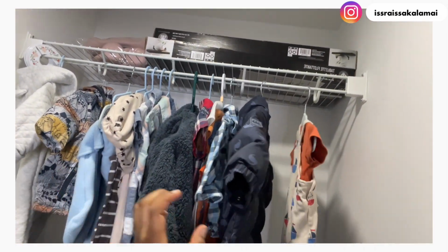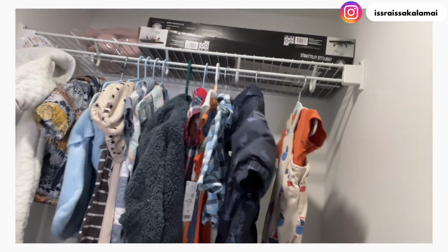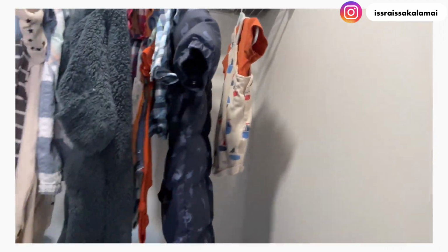So things like the jackets, the snow suits and all of that kind of thing will be on this end, and anything that cannot fit here I will just take over to this other side. Okay, so that's the plan for now. Let's do that.